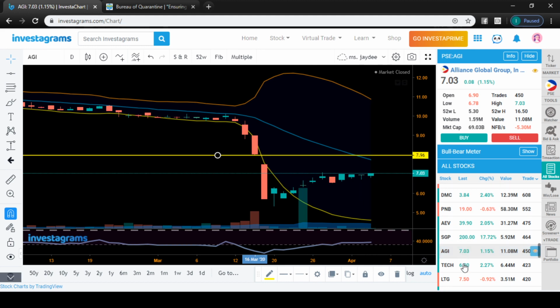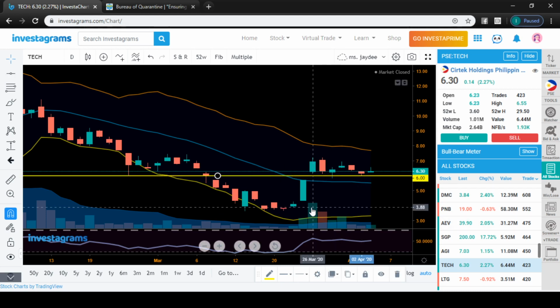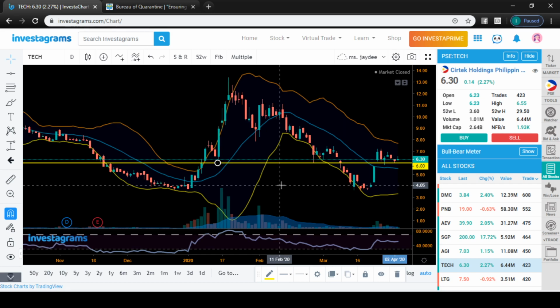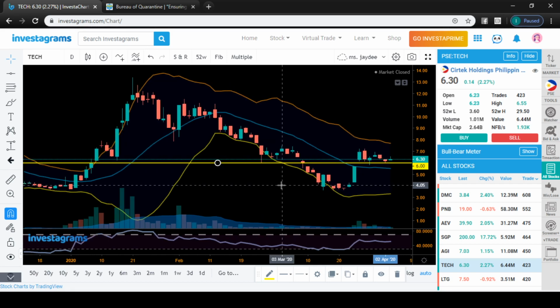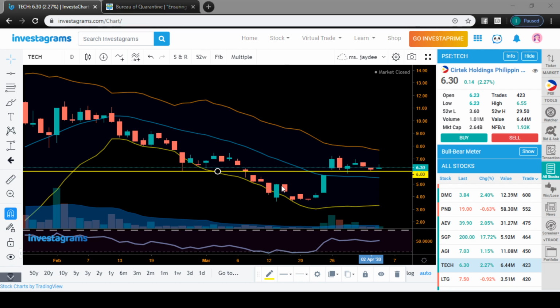Okay. Tech is just stabilizing, probably around the 6 pesos area. 608. I have it at 608. 6 pesos. There you go. It's just trying to stabilize first. I don't know if it will break that downwards or it will bounce. Okay, but the 6 pesos area is our key area to monitor if you want to get in.